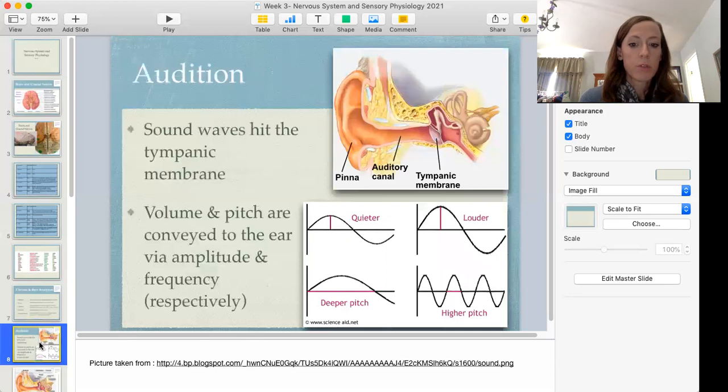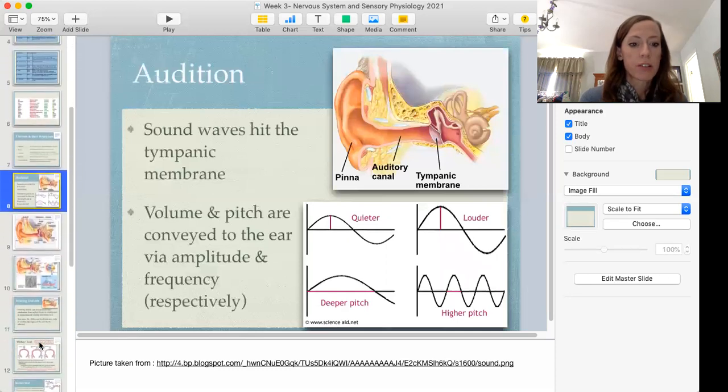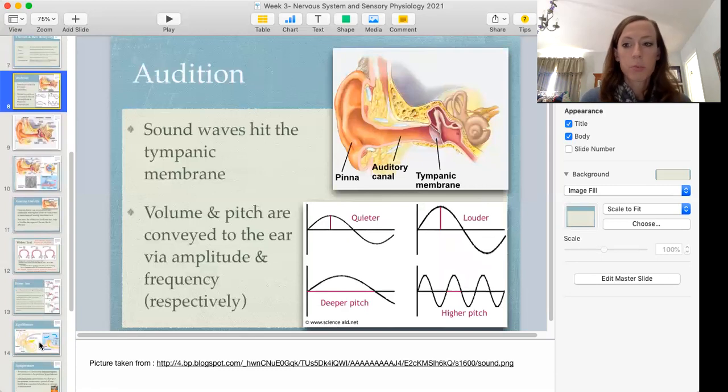All right, so let's move to audition. Okay, so this is the first sensory system we're going to look at. You're probably familiar by this point with the fact that sound waves are responsible for transmitting the sounds that we hear. Okay, so sound waves moving through the air transmit information about pitch and volume. Okay, so these are various sound waves. Okay, so if you'll notice, the peak here is not as high as the peak on this sound wave. Okay, so that's going to be a quieter volume versus a louder volume.